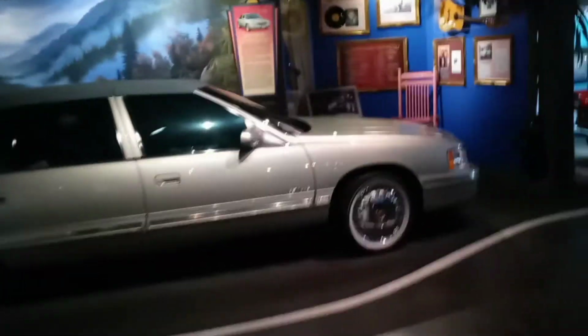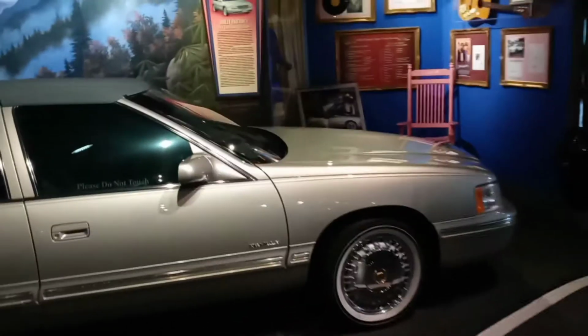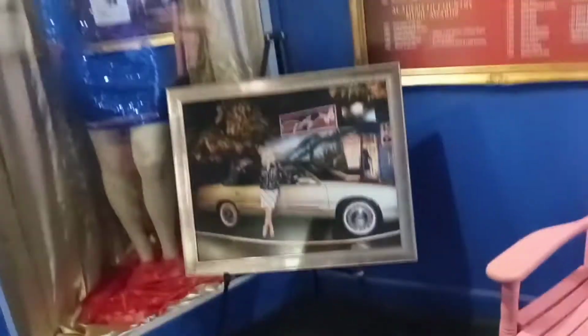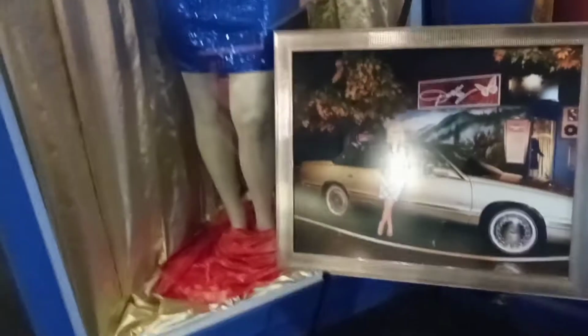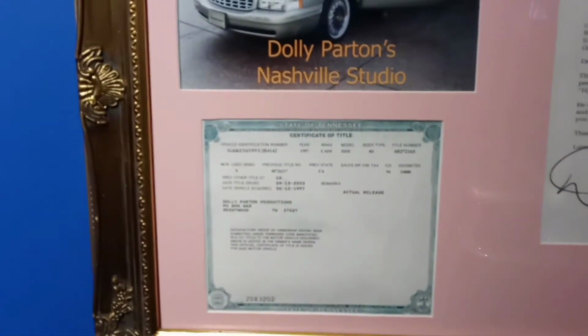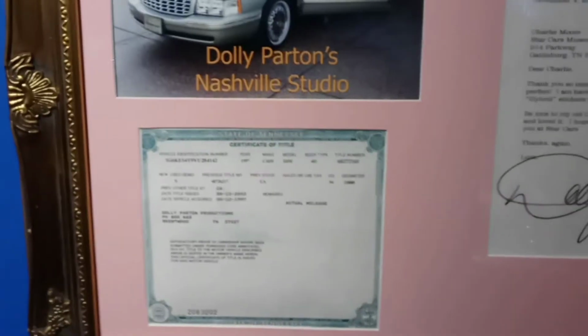Alright. So now, whenever you come over here, like I said, you guys heard Dolly Parton's music playing in the background. Once you come over here, you will actually see Dolly Parton's Cadillac. And she got her picture taken right here in front of it. And there's one of her guitars from 2009. She sold her car. This is a certificate right there, Dolly Parton's Nashville studio.